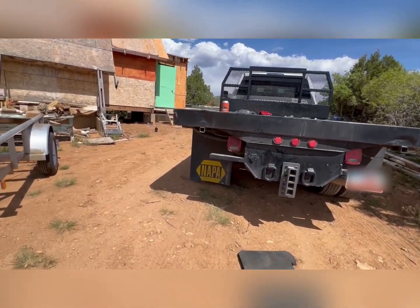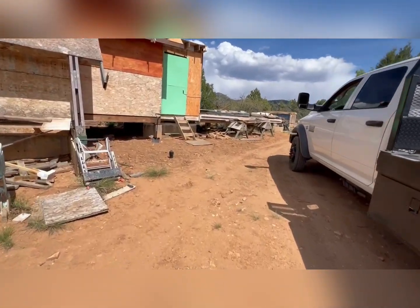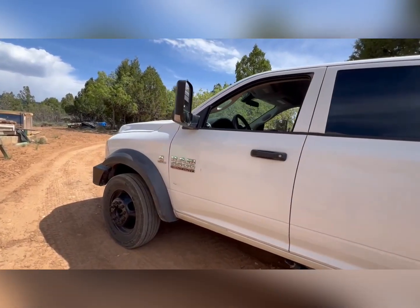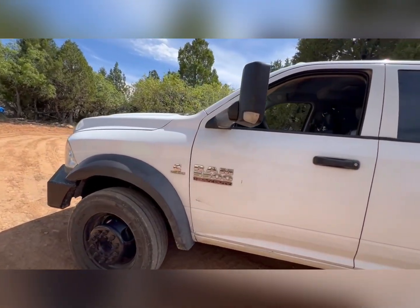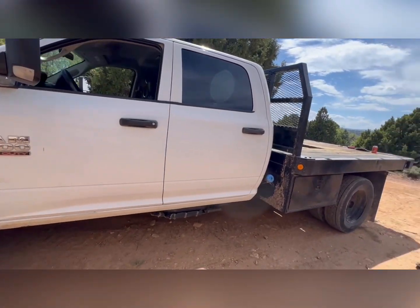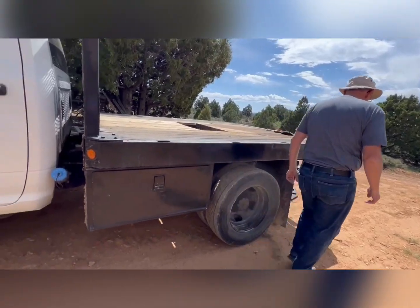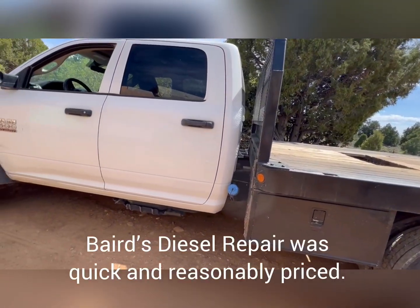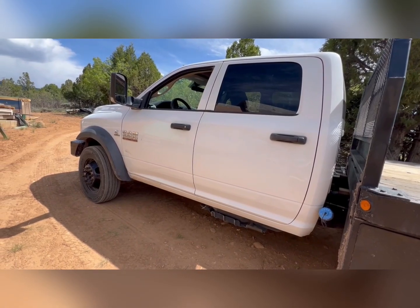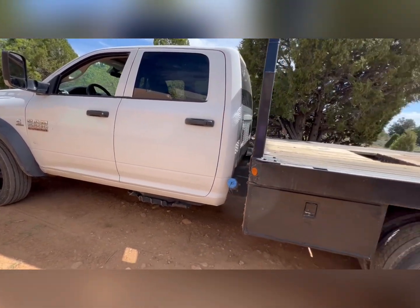So in previous videos, we've seen the truck. We just got this truck. It is a Ram 5500. It's got 150,000 miles on it. Anyway, huge truck. Had a few problems, but we just got it back from a quick trip to the mechanic where he replaced the thermostat, which was sticking, so it would overheat. Anyways, so that's fixed and it's working just fine now.